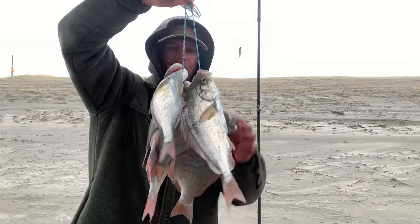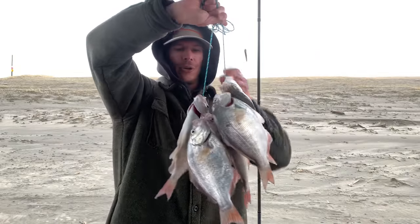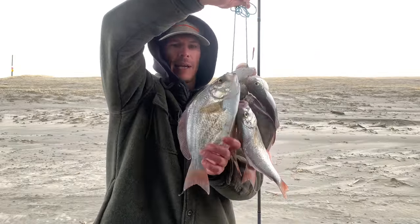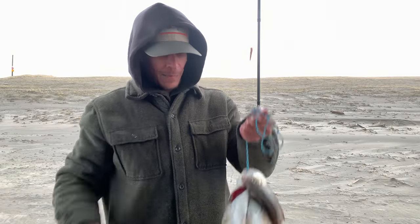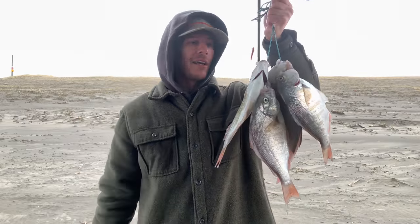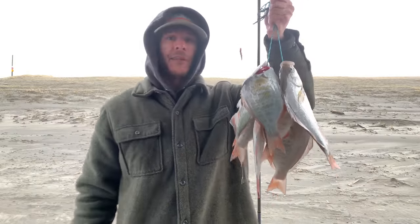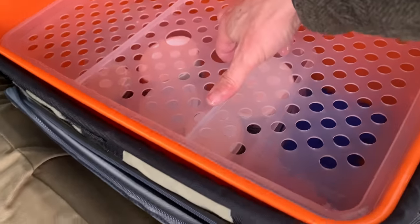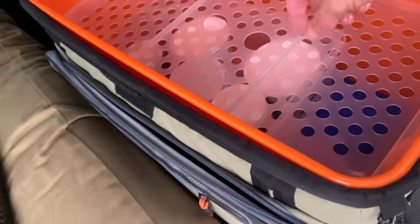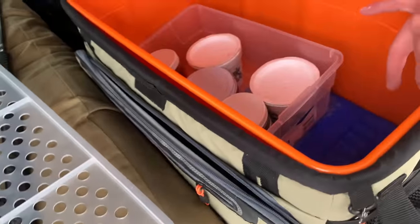So here is our haul of fish for the day. We ended up with seven in total, and probably this guy here being one of the bigger ones. But I gotta be thankful just to be able to come out here today and be able to get some on the line and be able to take something home to eat. Oh, into the new cooler. Actually, you know what? No, that'll make these all slimy. Let's throw it in with the bait.